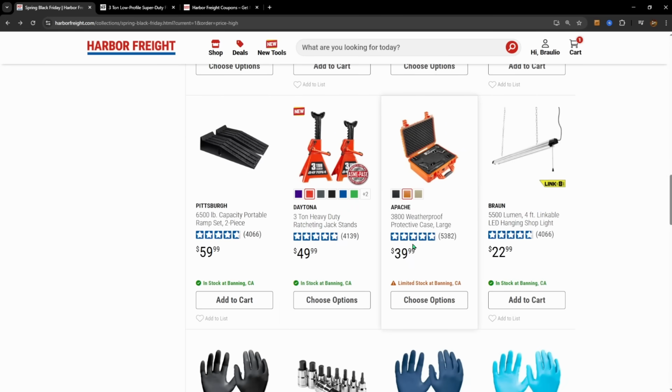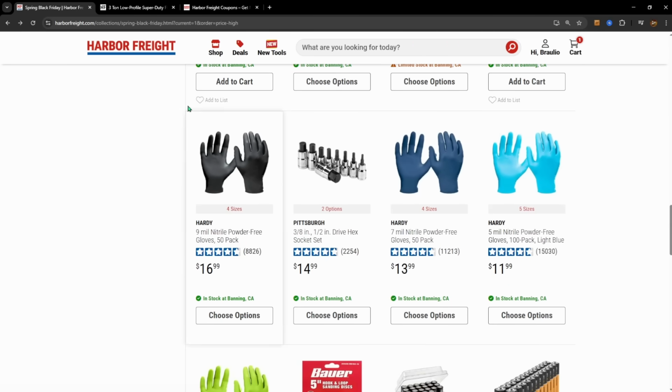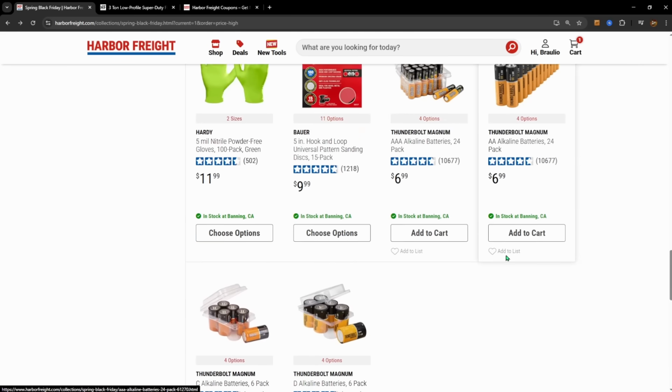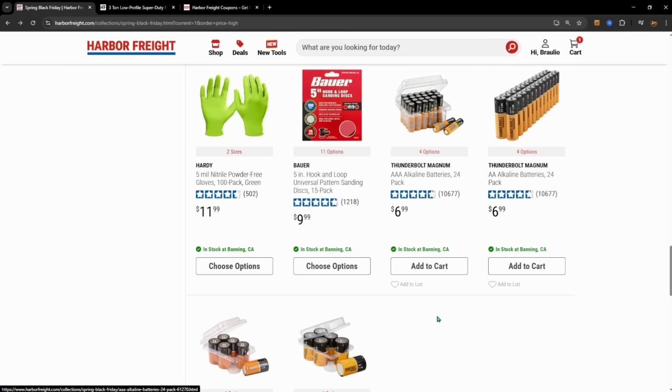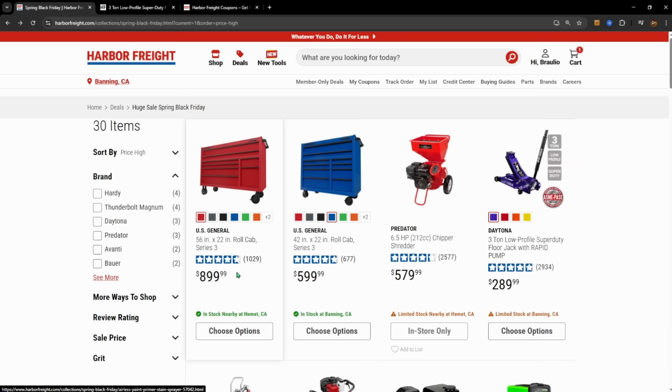The Apache 3800 weatherproof protective case, large. The Braun 5500 lumen 4-foot linkable LED hanging shop light. A bunch of Hardy gloves, which I won't even get into because those were 50% off recently, and that's just kind of a punch in the gut. These Pittsburgh Drive hex socket set, and looks like batteries, which are classic. Haven't seen batteries go on sale in a little bit. And some more gloves. So this is clearly not a full list.